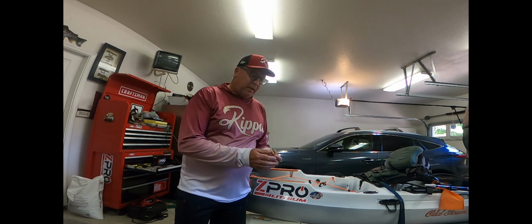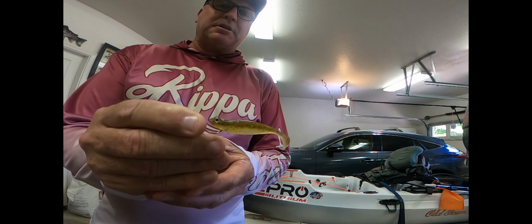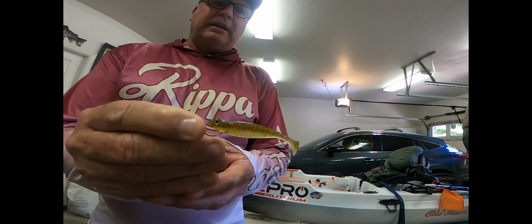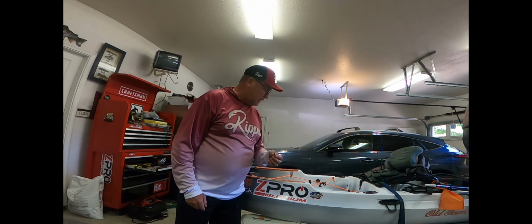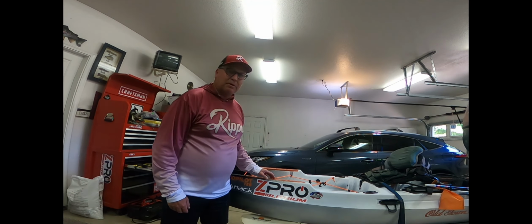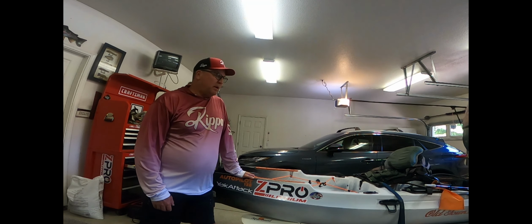Like I said, I caught the majority of my fish on this little bait right there. That is the Hazedon Shad by Megabass. It is a great drop shot bait that comes in many different colors. That one is the Disco Shad. It's just a great overall bait.